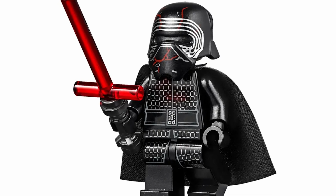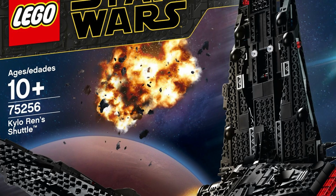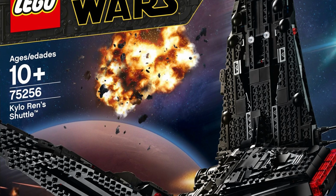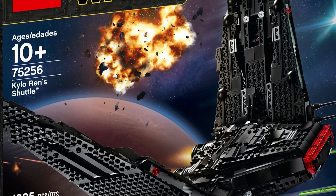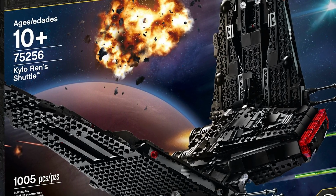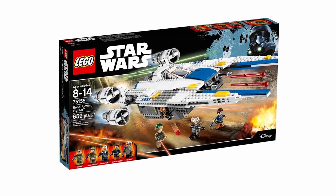So LEGO is going to be releasing a rare sequel set now with Kylo Ren's shuttle, and this is one that I think the majority of the community loves, the Kylo Ren shuttle, so I'm super excited for this. I think it's a great addition, and it's a good way to integrate another sequel set slowly back into the LEGO Star Wars mix. Hopefully it gets a good shelf life, and hopefully LEGO says, let's make a UCS set of this ship. January is once again looking very stacked, but May might just beat it out.